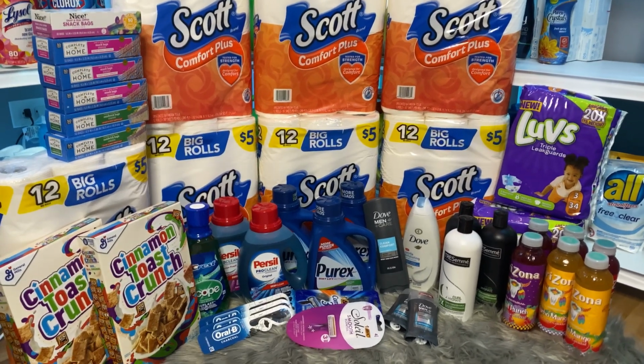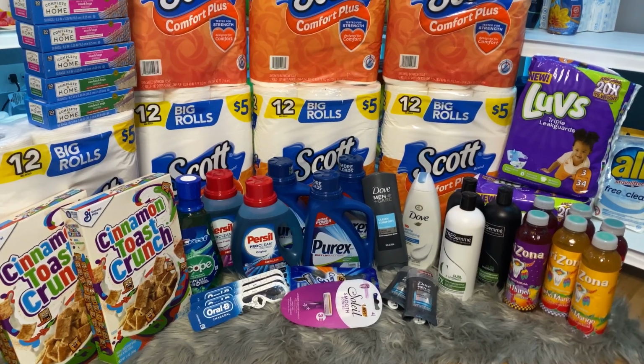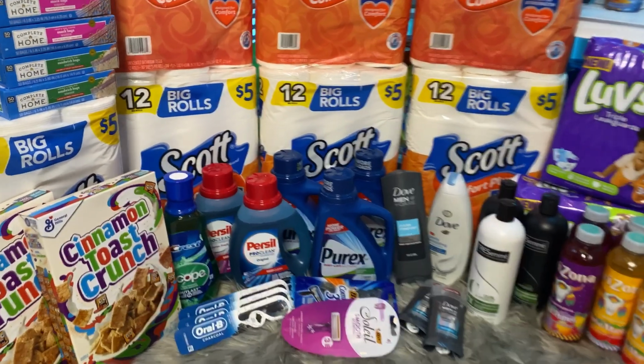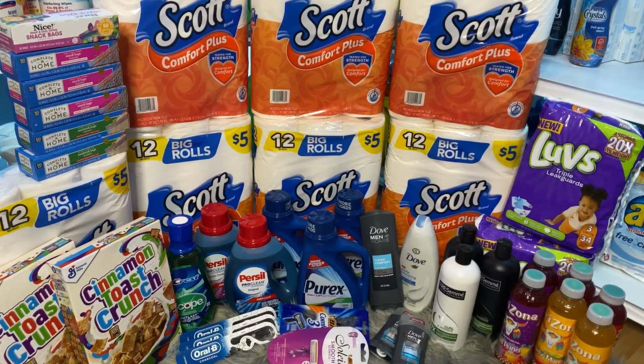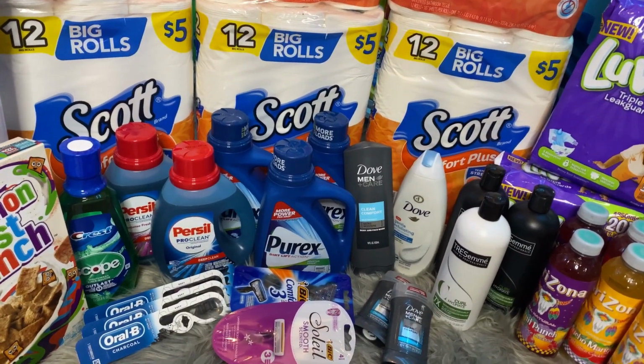This is everything I grabbed, and actually the transactions went great. I did have just a few small little hiccups. Other than that, everything worked out pretty well. So let me just break it down to you guys. We did, what is this, 6 different transactions. 1, 2, 3, 4, 5, 6.